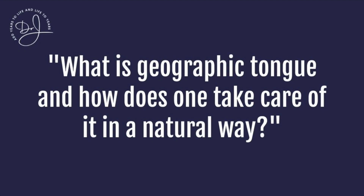Dr. Jaffe, what is geographic tongue and how does one take care of it in a natural way? Well, geographic tongue does exist.